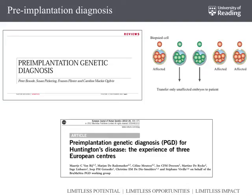And again, this is a technology which has been around for a while now. It's been used in the UK for a number of years and is a natural consequence of our ability to carry out in vitro fertilization and our ability to sequence our genomes and individual genes. Again, this is something which is available on the NHS. It's very tightly regulated. And if you go to the Human Fertilisation and Embryology website, there's a list of genetic disorders where you can undergo this treatment.